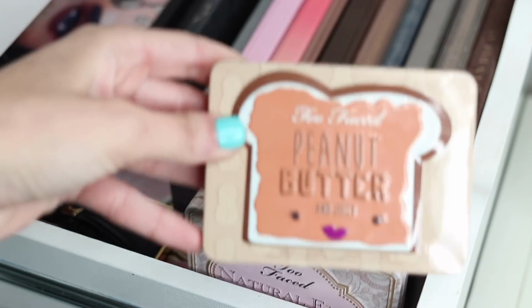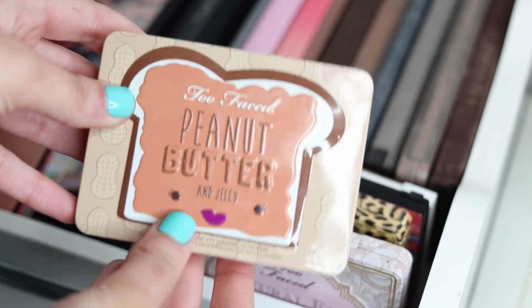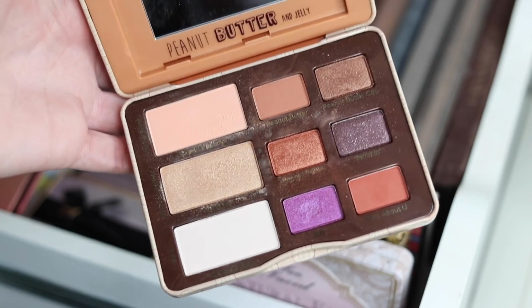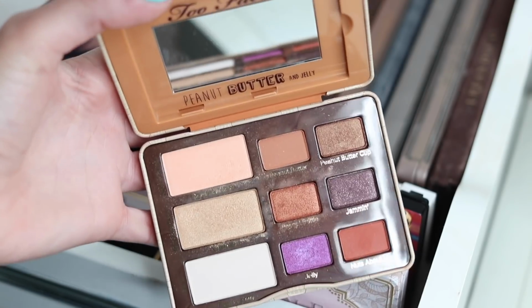We have the Too Faced Peanut Butter and Jelly palette. I can't bring myself to get rid of this because it's more of a collector's item. It's so cute. It smells amazing. I just love it, and I think the packaging is adorable. Sometimes I just open it up just to take a whiff because it smells so good.